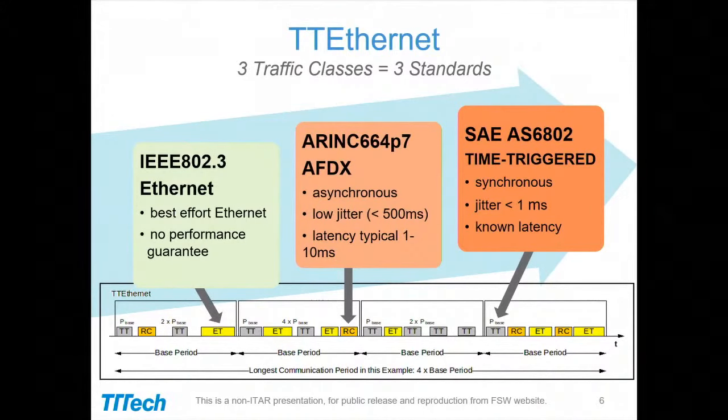Basically, the amount of data that is sent out in a given length of time is restricted. So this is still asynchronous, just like best effort Ethernet, but it does give you a lower jitter and a latency of somewhere between 1 and 10 milliseconds. But then another step above that is the SAE 6802 time-triggered Ethernet, which is the big advantage of TTE Ethernet.